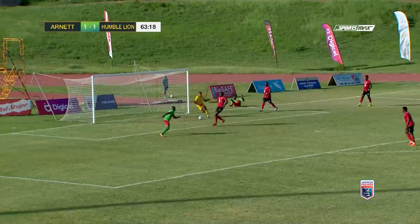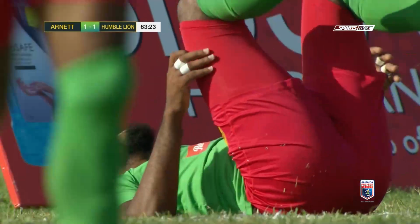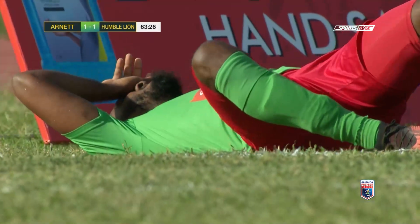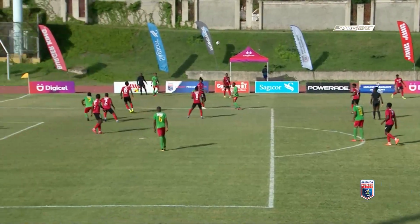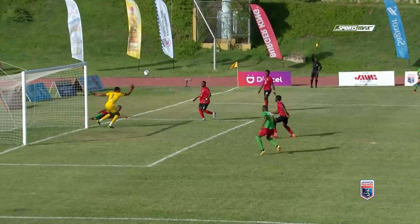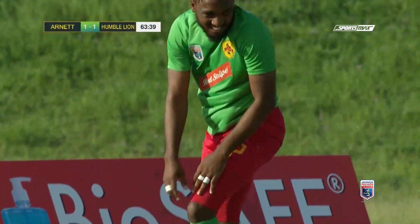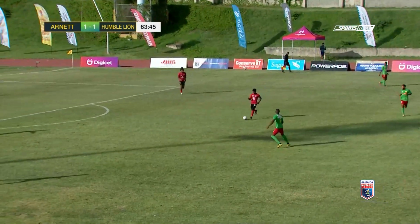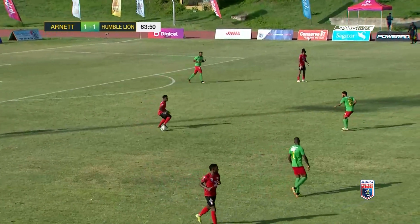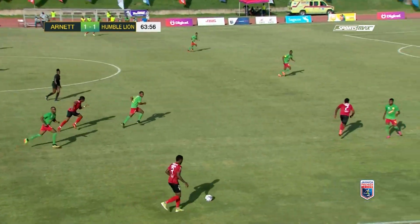Oh, the ball is played through, and it's gone behind for a goal kick. He thought he kept it alive there. But Reginald Harris couldn't quite put it back from behind the line. The flag had gone off for offside at any rate. Yeah, he might have extended himself too much there, Harris, feeling the pain in the back. But a few anxious moments there for Arnett Gardens, and they must know that with all their dominance and all their chances, there's still a chance that they will walk away from this game with nothing to show.